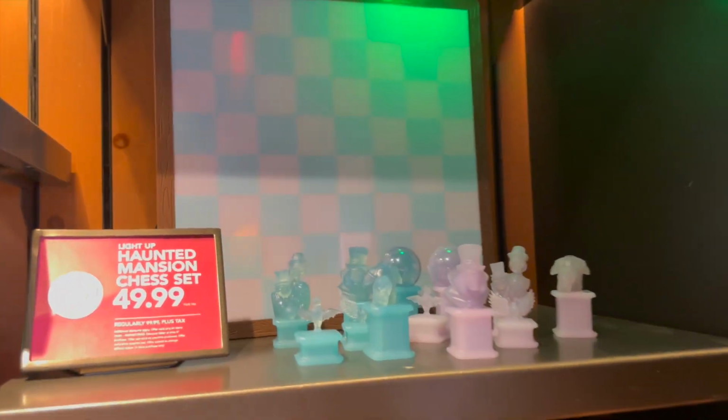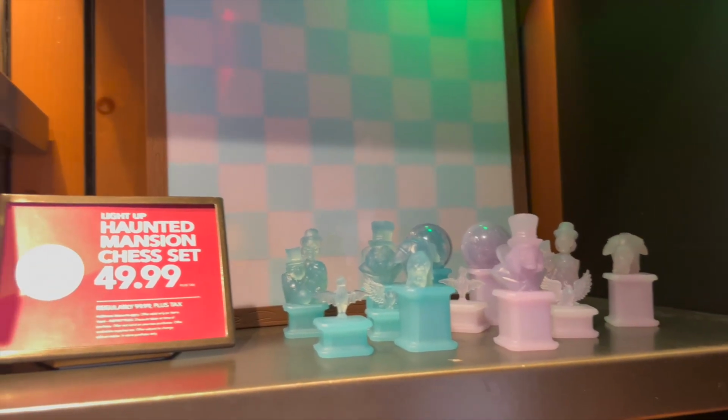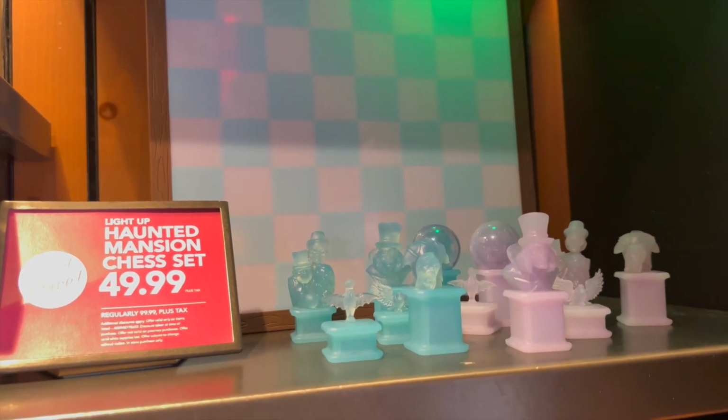Oh, that's awesome. So they have chess pieces for Haunted Mansion. It's only $50. That's not too bad. I like that a lot.